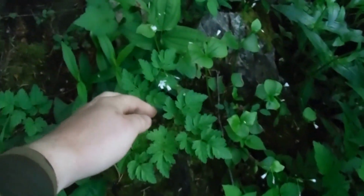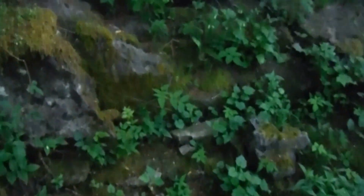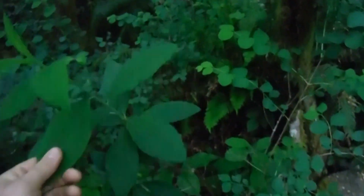And let's see, what else have we got in here? This little plant here is called Stinky Bob or Herb Roberts. It's actually an invasive weed around here, and it has a not very good smell when you pull it. This is Cascara. This has got some medicinal qualities to it, although I don't really recall what they are currently. A Karuk man down in California told me that. This is a hazel.